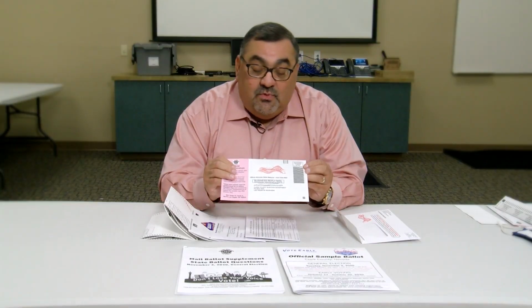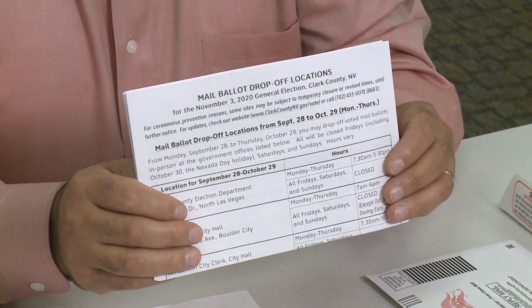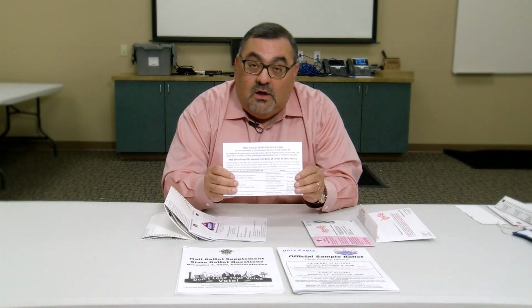However, if you would prefer to drop this off in person, we are also providing you with a mail ballot drop-off listing. Very easy for all voters to remember without even looking at this schedule. All early voting sites, as well as all election day vote centers, will serve as mail ballot drop-off locations.